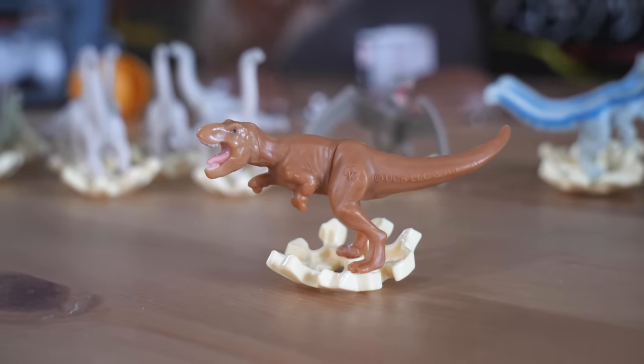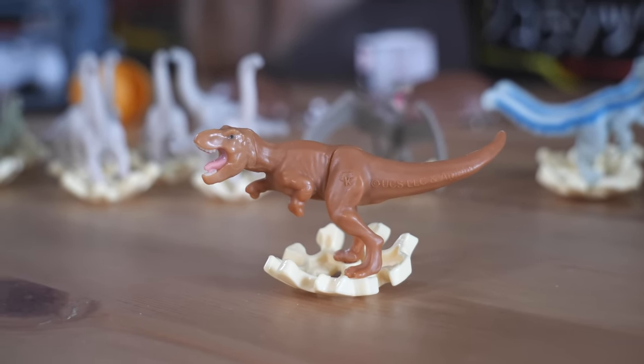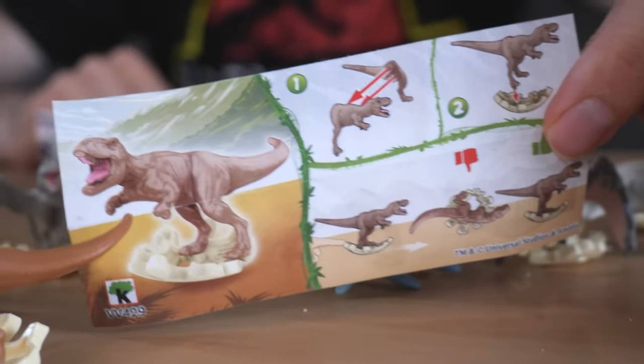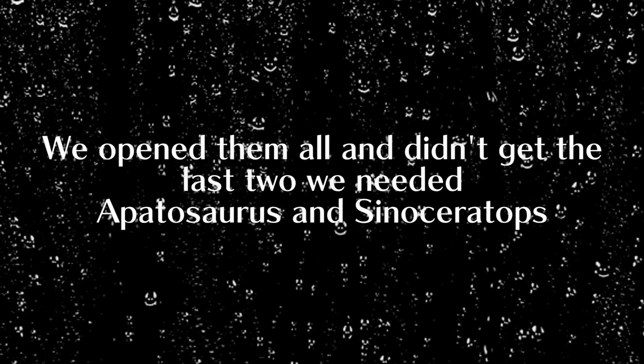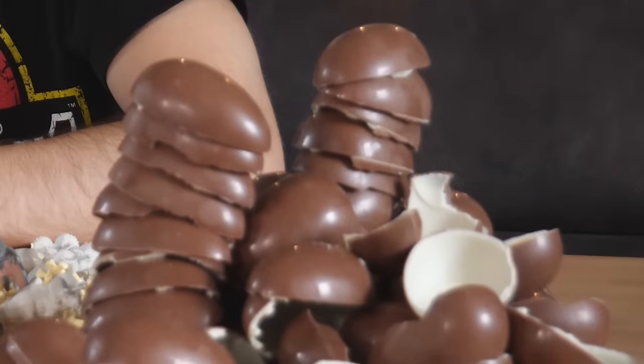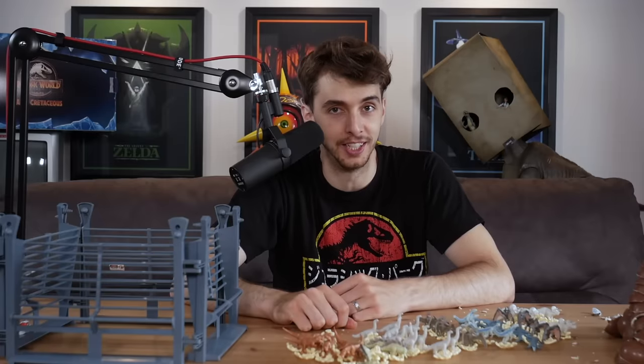Again, this guy, he has a color for his skin, a color for his tongue, a color for his teeth, and his eyes. Little black dotty eyes. T-Rex, done. Two left to go. So, 51 eggs. I copped out of 14 and already feel like I'm gonna die.